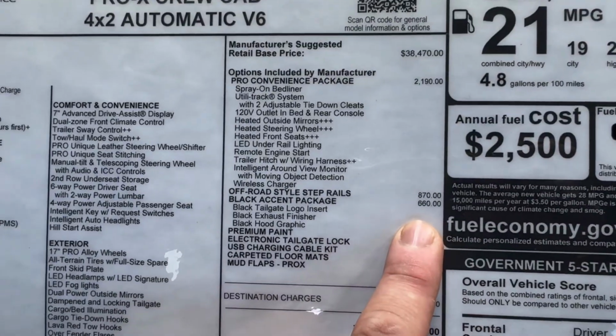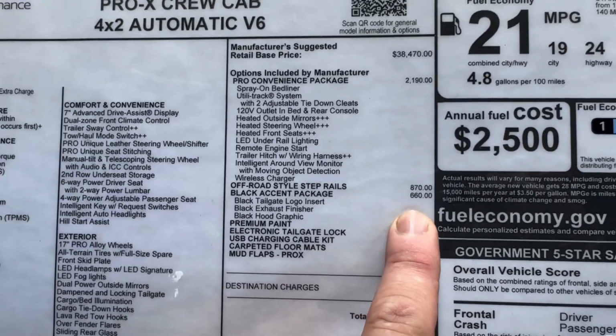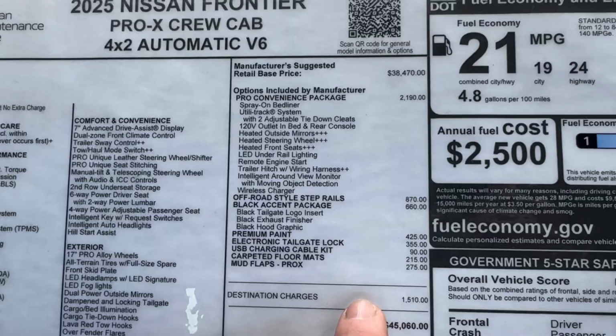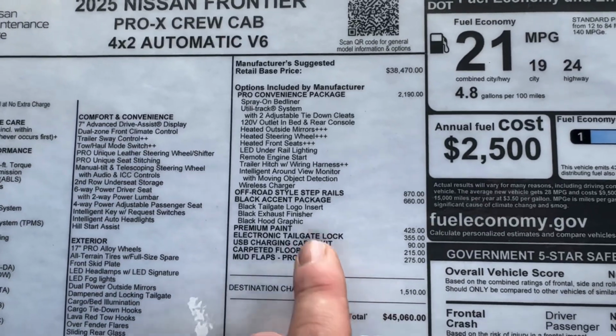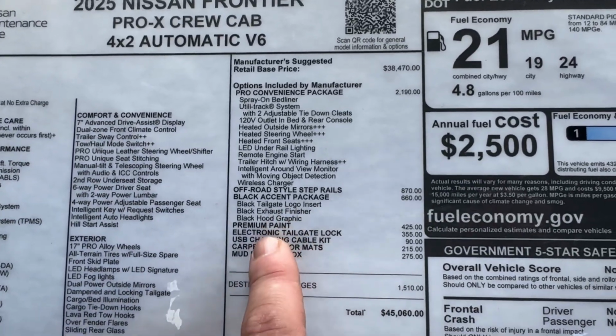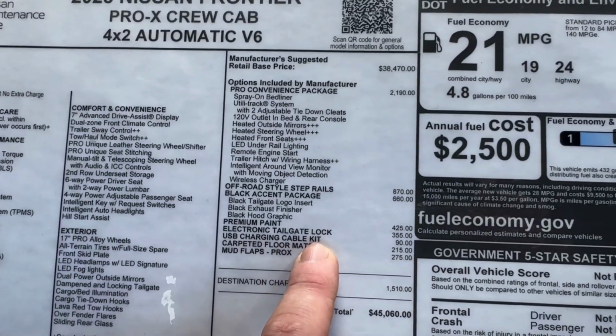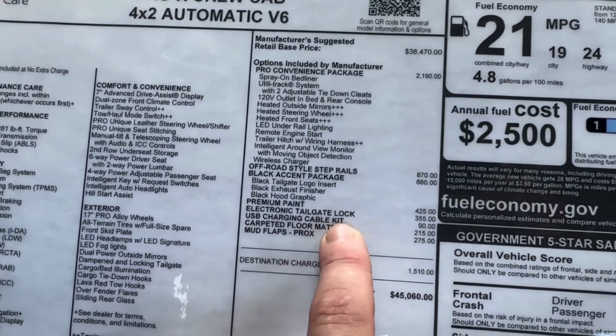The Black XM package, $660. Sorry if I'm not able to focus on that. This is kind of a hard little sheet to focus on, but $660. Would I ever buy that? Absolutely not. But I got them to come down so much on the price, and this is the truck I wanted. Premium paint, $425 for that tactical green. Electrical tailgate lock. I think that's pretty darn standard on the Pro-X.